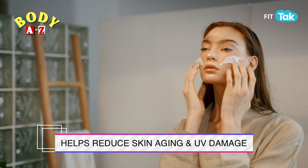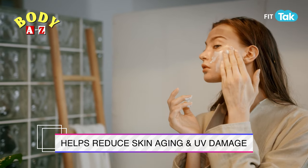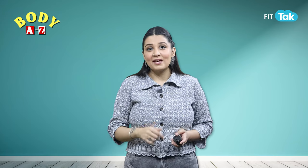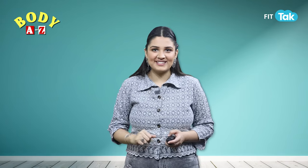Furthermore, prolonged exposure to the sun and its UV rays can damage the skin cells and speed up your aging process. That is where sunscreen comes into play. Sunscreen helps in preventing aging and protects your skin from any of the issues that the sun and its UV rays might cause.